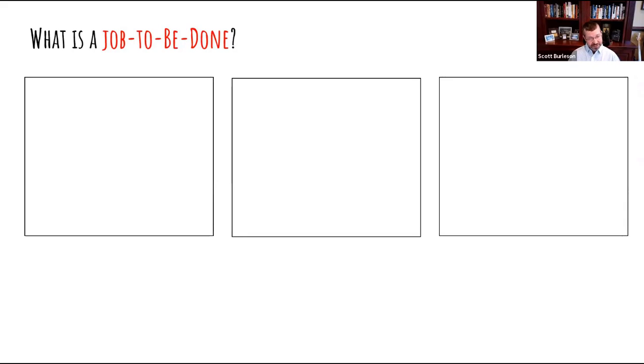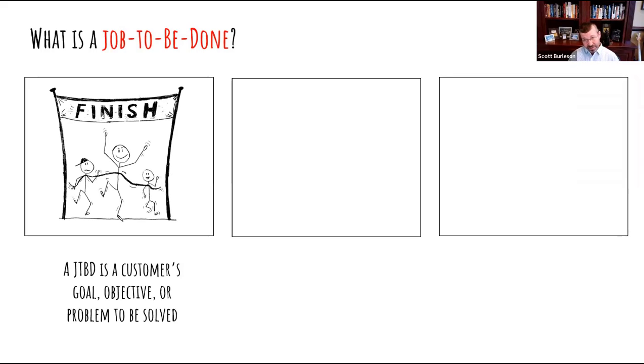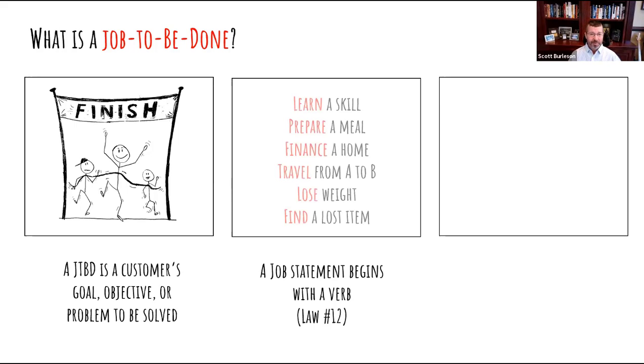So let's go to some definitions. What is a job to be done? A job to be done is a customer's goal, objective, or a problem to be solved. And customers are the ones that are going to define what success means, as opposed to us, the product developers and innovators. Now, a job statement begins with a verb. It's a statement of action of what they want to accomplish. Learn a skill, prepare a meal, finance a home, find a lost item. It's a statement of what they want to accomplish, and so it's always going to begin with a verb.